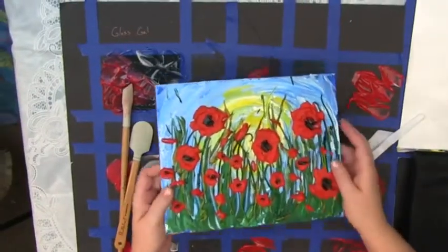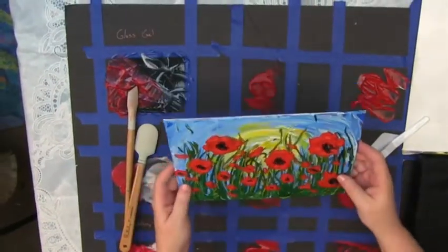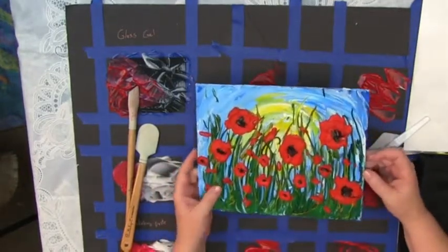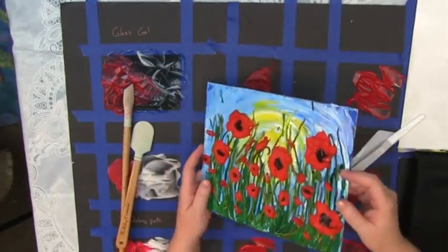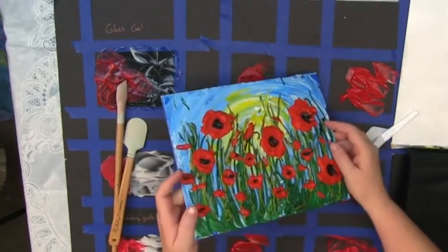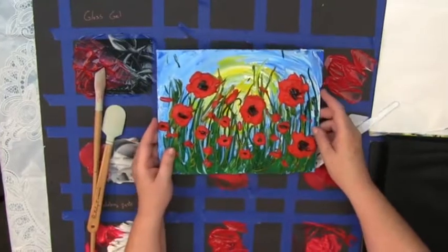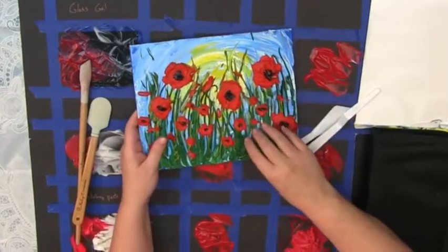All right, so we see this gorgeous, really textural painting. We've got this coming up Saturday. And the way that these paintings are done, I can even make them more textural than this. I just thought this was a good intro texture. So we're going to be doing this Saturday, and this really is a very beginner painting.